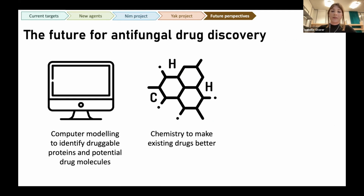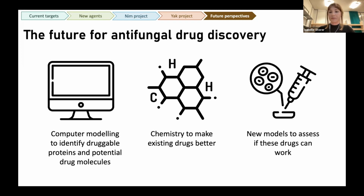And we can use chemistry to make existing drugs better, so making them a bit less toxic to us, and helping them overcome resistance by changing the drug's shape and structure a little bit. So this can help us save what we already have. And as Kaylee was talking about before, we can use new models to assess if these drugs can work. So the first preliminary steps in the lab, if we find something interesting, we can test these on new cell models, which are cheaper and easier and quicker.